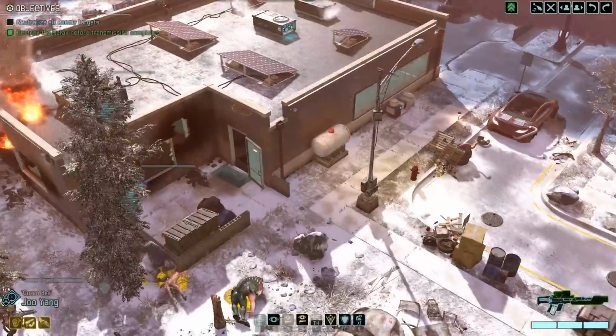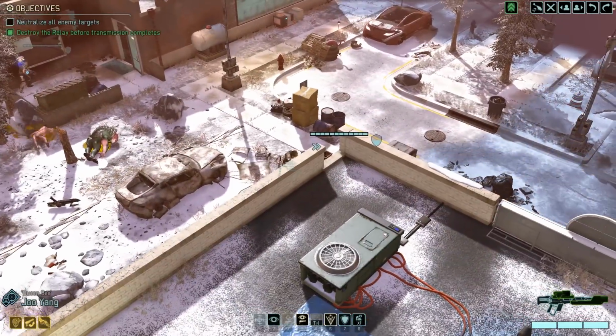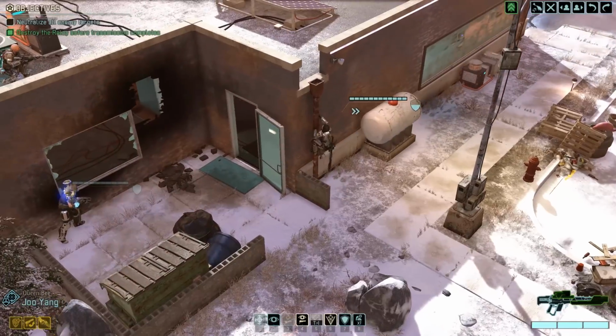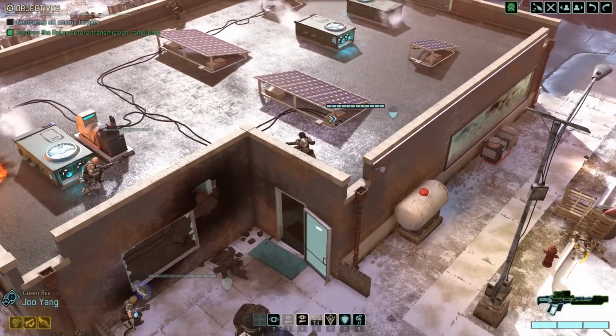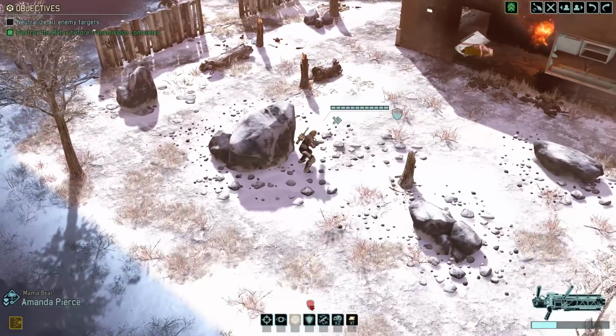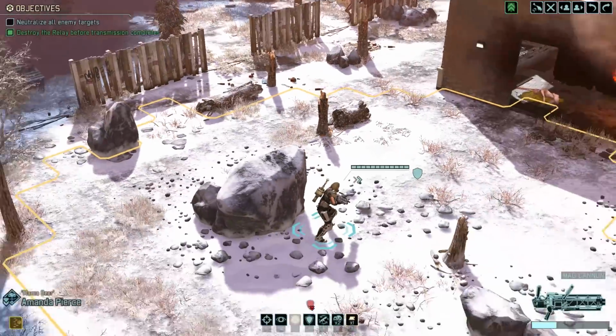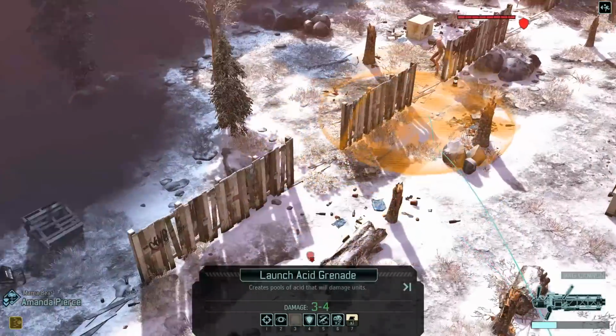Kostya getting up on the roof. Not in range just yet. Queen Bee also moving into range to hopefully get a clear shot. So it's really just turning into a race to see who can get in range first. Amanda Pierce looks at the shot but decides instead to go for the grenade.